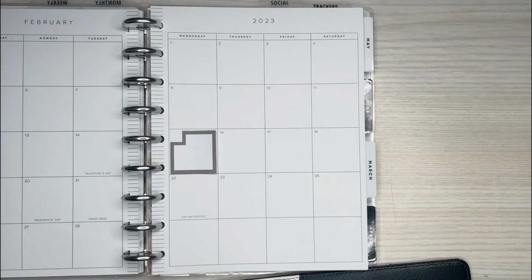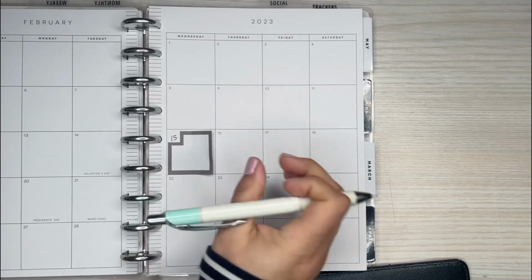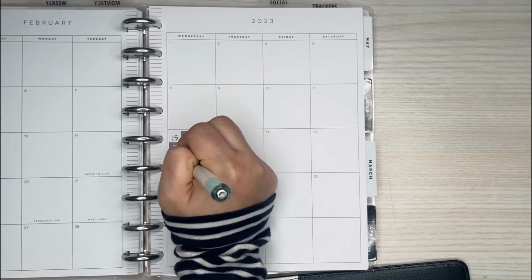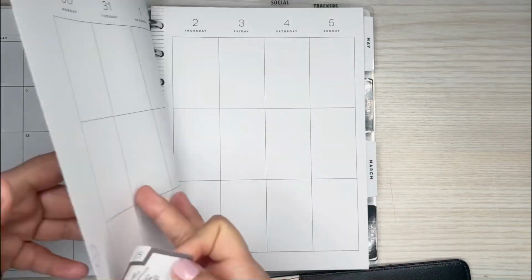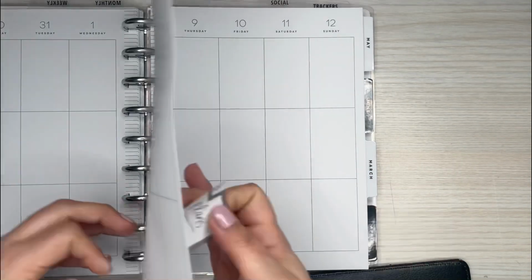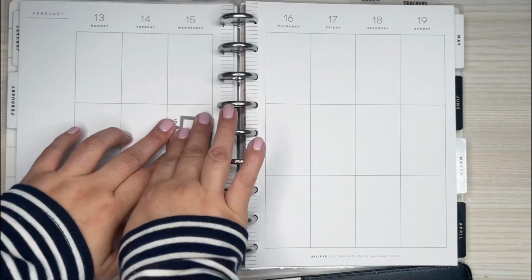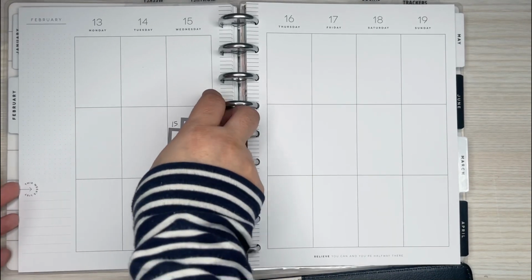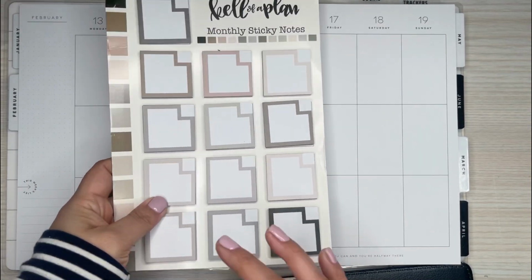I always like to write the date. So I would totally write the date over here because I also like to take these and put them actually on the plan. So you could put plans here, like whatever your plans are in the sticky note. And then I usually like to take these and transfer them over to the actual date. After I'm done doing my monthly, I'll stick them actually on the date so that I remember that specific plan that I wrote in my monthly. But yeah, these are a great little set of neutral monthly sticky notes.